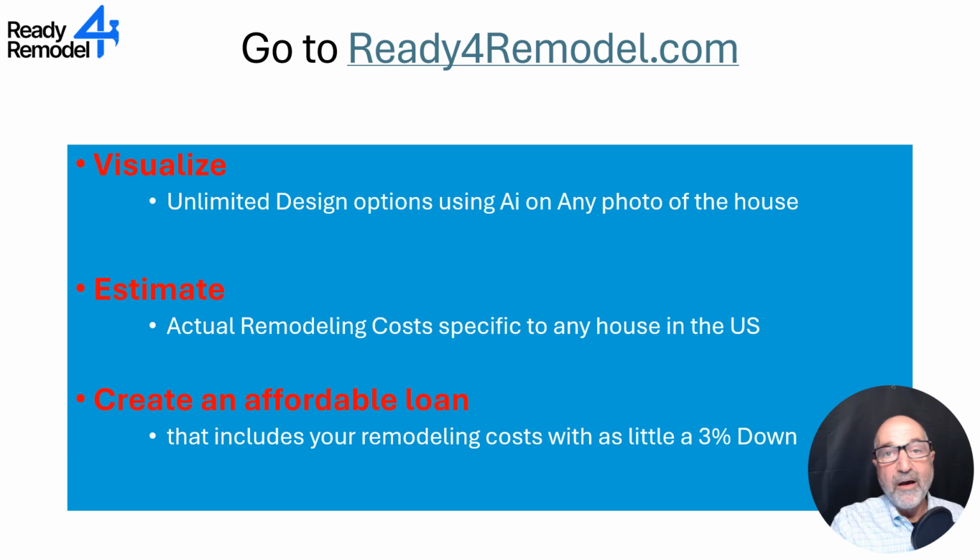We're talking about all the photos, the front of the house, the back of the house, kitchen, bathroom. You'll have access to our AI visualizer software, plus our estimating software that's specific to that house that'll give you accurate estimates for kitchen remodels, bathroom remodels, new roof, windows, doors, plumbing, electrical, all the things that you want to do to an older house that needs to be modernized and fixed up.